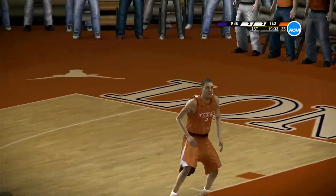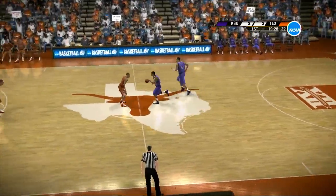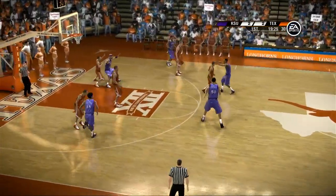And finally, take care of the basketball. Turnovers can really kill any rhythm offensively. I couldn't agree more with you, partner. Let's get down to the court and join the action.